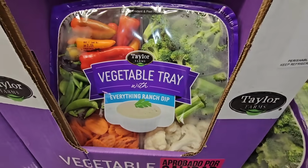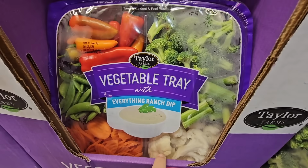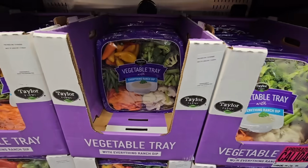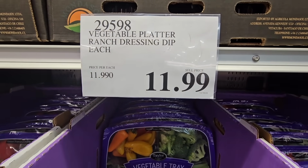The vegetable tray. I like this because all you have to do is just peel off the top. It has that everything ranch dip, and this is so good. It is ready to go. So this is definitely a time saver, $11.99, especially if you want to take a little break from the sweets.